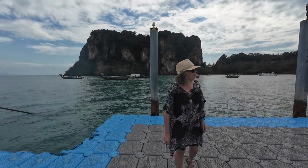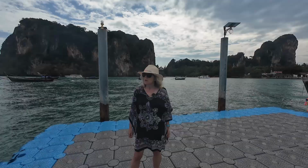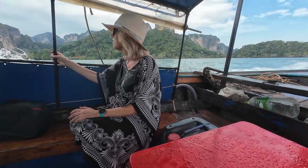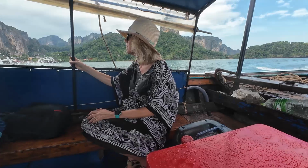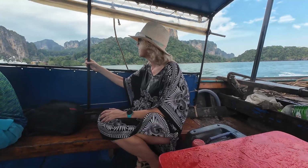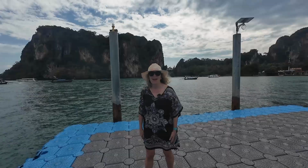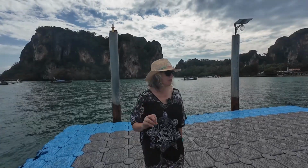So here we are at Railay Beach. We think it's over there, the gap in the trees. That seems where a lot of people are coming from. We've just come over on a long-tail boat from Krabi, and I am absolutely drenched. He asked me to move just when we started off because the boat wasn't balanced, and I ended up sitting in the worst seat on the boat. I was freezing as well. It was the wind howling against me, the rain, and the water splashing against me. So tip to anyone who goes on a long-tail boat: if you don't want to get absolutely drenched, sit at the front.